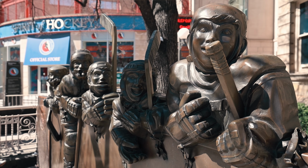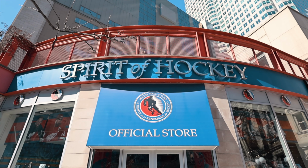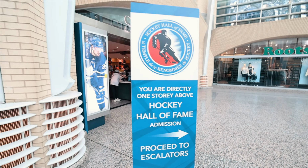If you guys like hockey specifically, especially being out in Toronto, Canada, you gotta check out the Hockey Hall of Fame. So we made it to Brook Place, I think it's called, close to the hotel, about to arrive to the Hockey Hall of Fame. We got our tickets too, all set up by the Ritz, right that way.